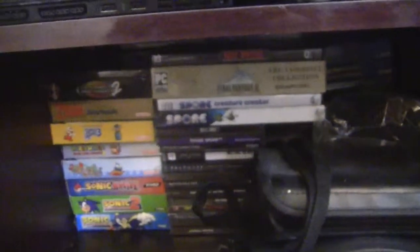See, if I remove this, you could see that whole row back there is PSP. I unfortunately had nowhere to put all the stuff, so I kind of just put it there, and hopefully I can get another shelf like this one, and I could keep my handheld games out.